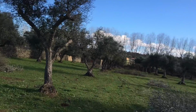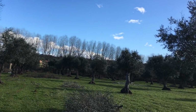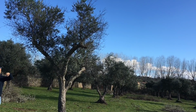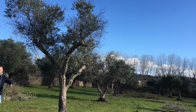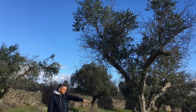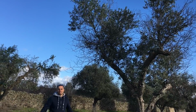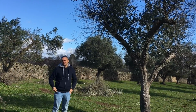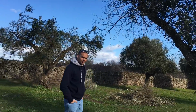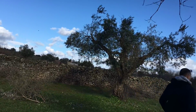Short grass, because the sheep are here. The sheep belong to another farmer, a guy on the other side, in the village. He has the sheep, and this owner has given him permission to let them live there. And he's the guy who looks after the land, pruning the trees and collecting the olives. Otherwise it can be wild like the other ones we saw. Maybe that's what happened with my one. They gave permission to let the sheep in before.